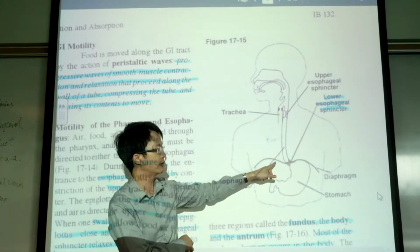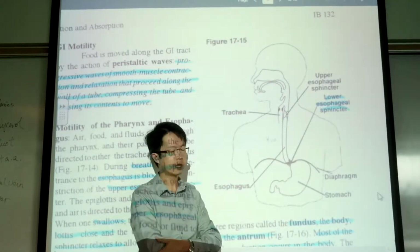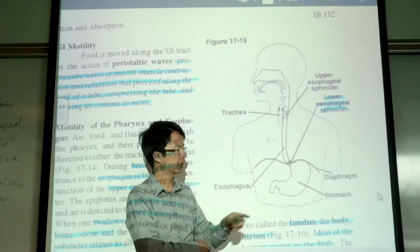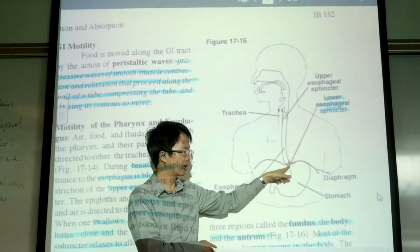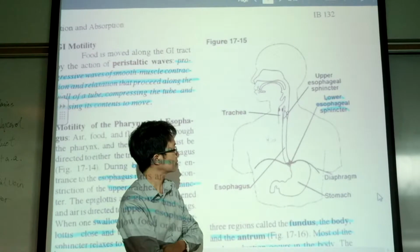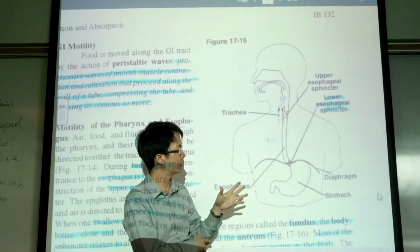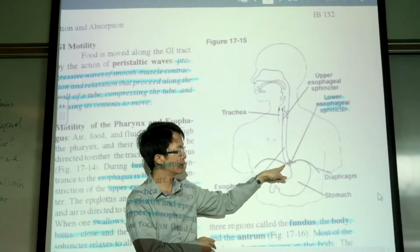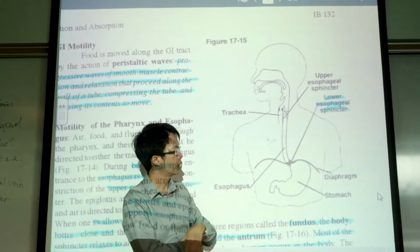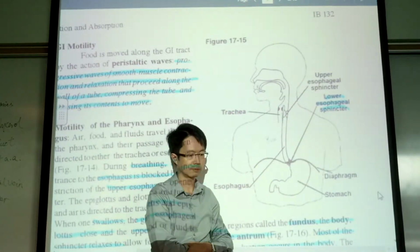The lower esophageal sphincter, if you remember anatomy, is also known as the cardiac sphincter. It is where the acid reflux burns, which gives you the heartburn. There's not much to know other than the name of the lower esophageal sphincter and the time it takes for the food to travel down. As the food goes down the esophagus, it uses peristalsis.